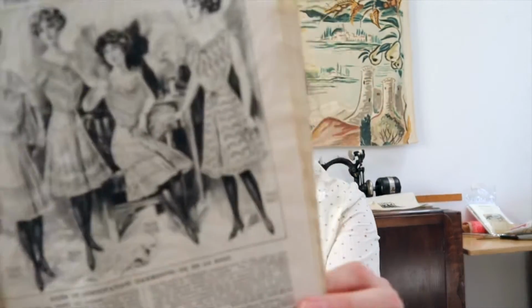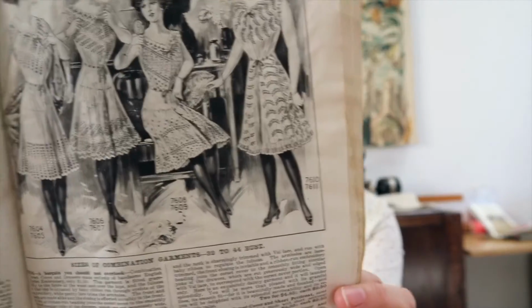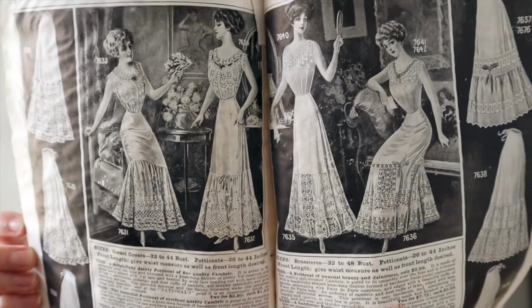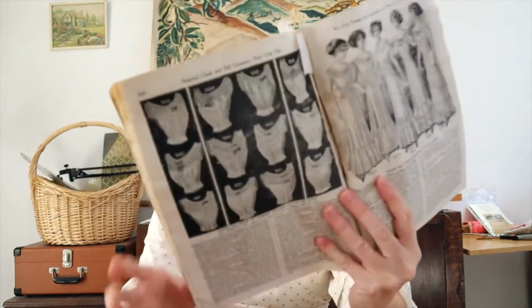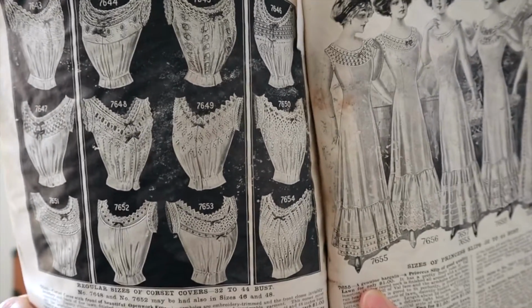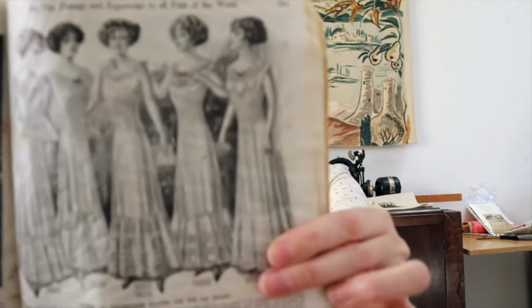Here are some lovely combination suits with eyelet, and regular petticoats with lace, cotton petticoats, which are quite pretty. And some corset covers. So you have all sorts of options, and this is just, oh, I forgot the princess slip.